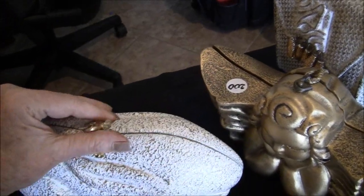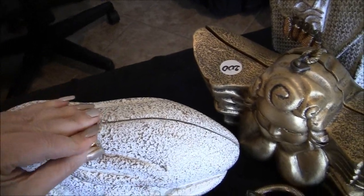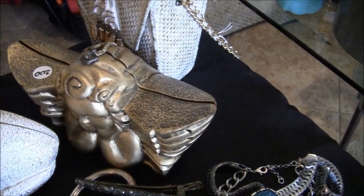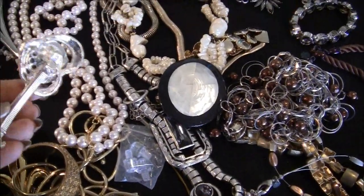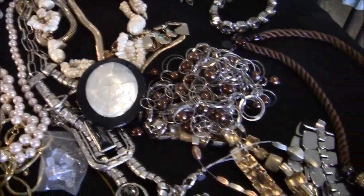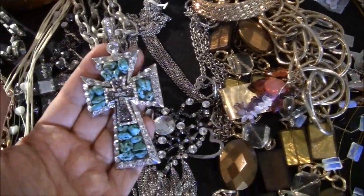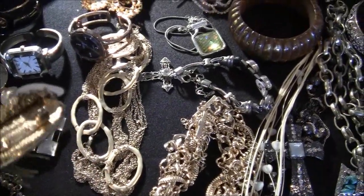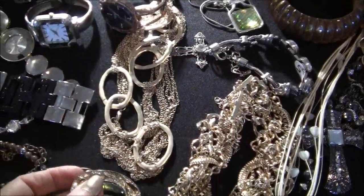I'm not familiar with that brand. But that is really cute. And then how do you get it back on? I got it. And then look at the angel there. Those are beautiful. Here's a hair clip. This costume jewelry she had. Look at this. This is gorgeous too. Here's a brooch. Here's a brooch. 25.